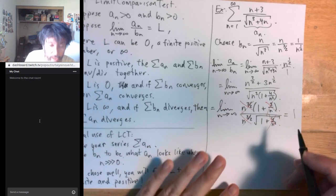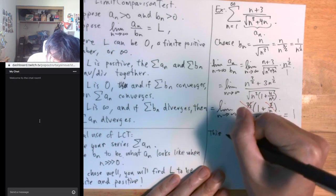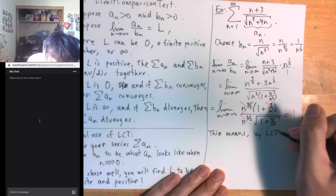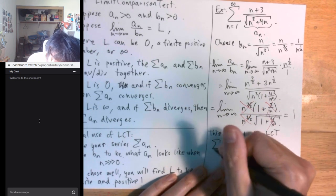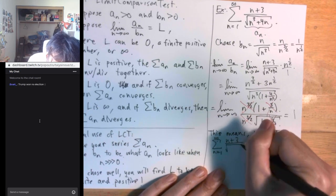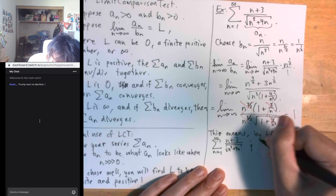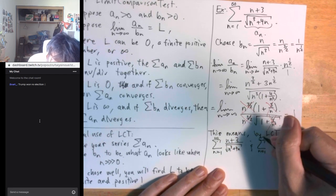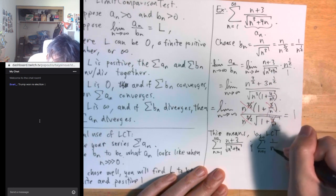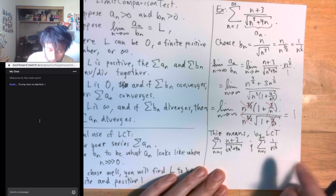Cool. So what does this mean? This means by LCT, the sum from n equals 1 to infinity of n plus 3 over the square root of n cubed plus 4n, and the sum from n equals 1 to infinity of 1 over n to the 1/2, so that's our b sub n, right? These two things converge or diverge together.